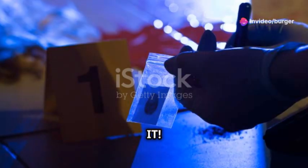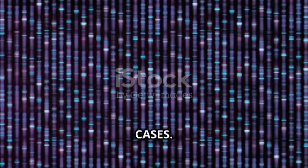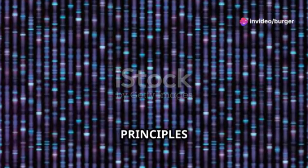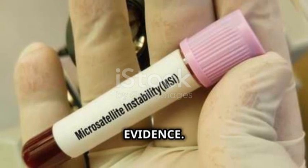So there you have it, 7 essential principles of forensic science that help crack the toughest cases. Whether it's tracing a smudge or decoding DNA, these principles guide forensic experts in their quest for justice. They provide a framework for understanding and interpreting the evidence.